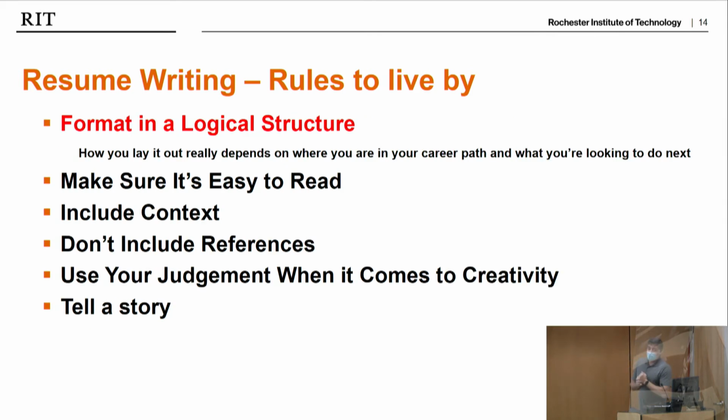And I know I'm taking up a lot of time here, but let's talk about formatting. It has to be a logical structure to your resume. It has to be easy to read. It has to include context. Please don't say that you just worked as an intern at this company and give the dates. Tell what jobs you did.